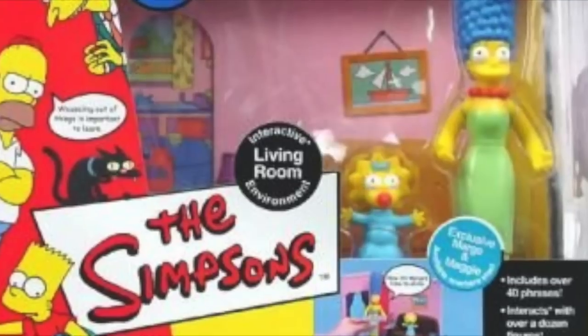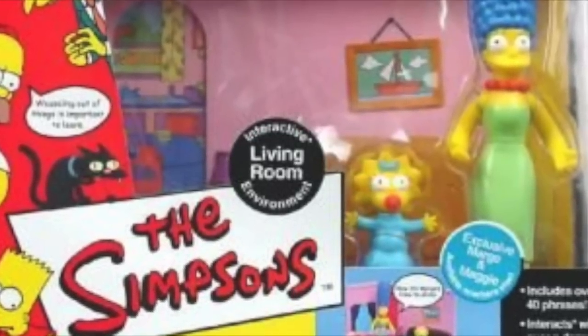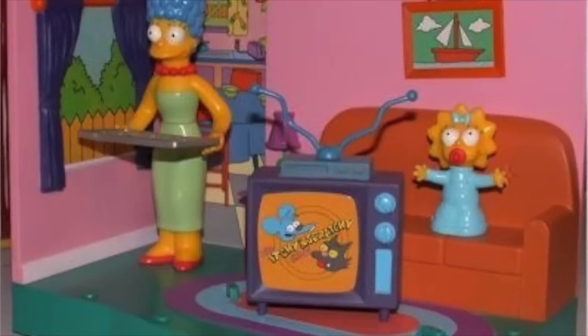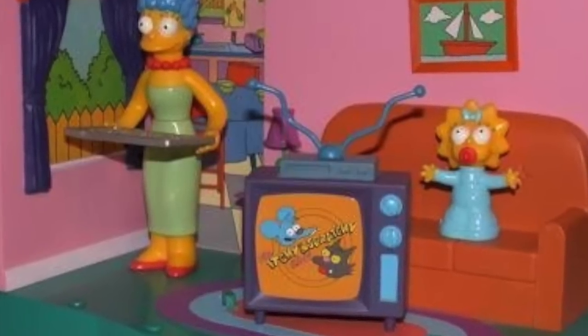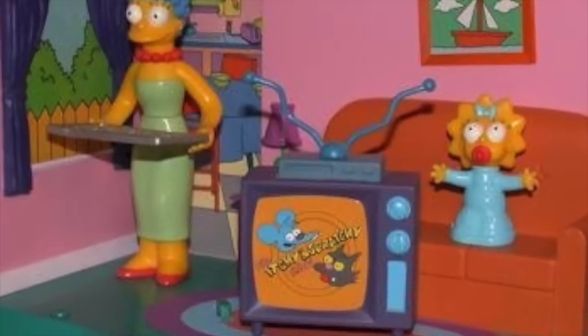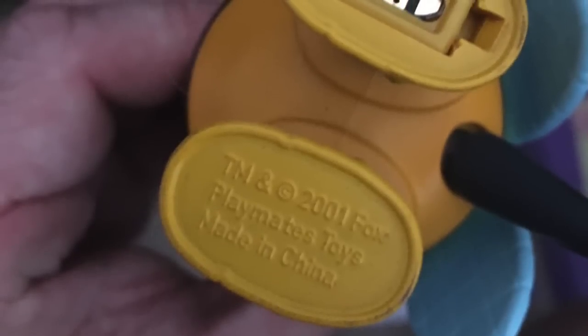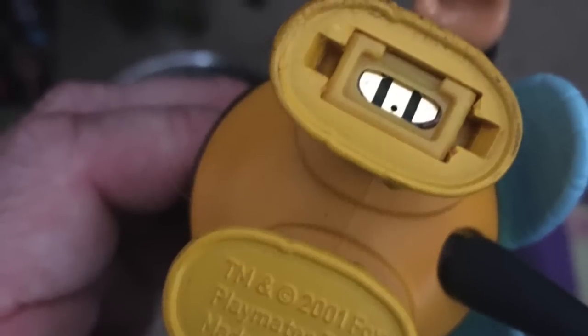All right. So what else came with this line besides figures? Well, you had mini environments. This was what was sold on the mid-shelf. You need to have a planogram, so you can't just have basic SKUs. And the playsets were sort of two-wall zones or rooms. They only had a back wall and a side wall, and they interacted with the figures through a chip that was embedded in all of their feet. And by clicking the figure and the chip into the playset, it would trigger sounds specific to that character.